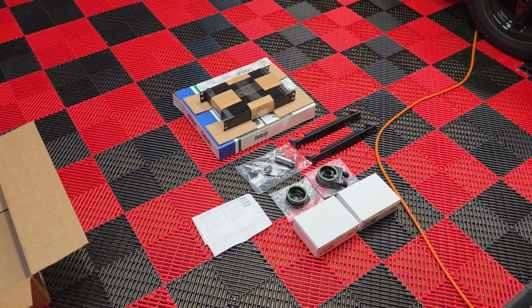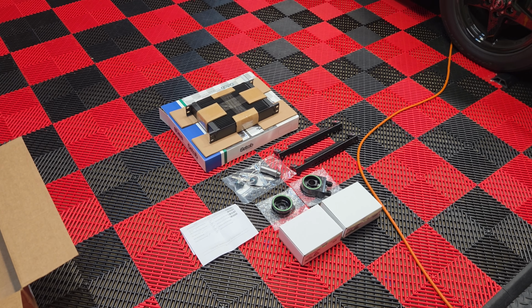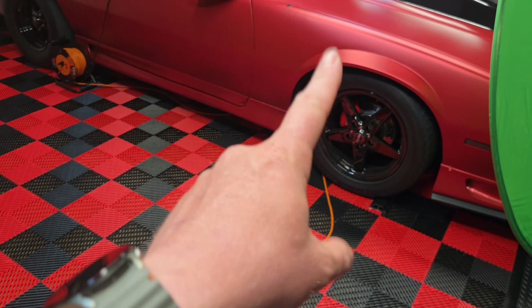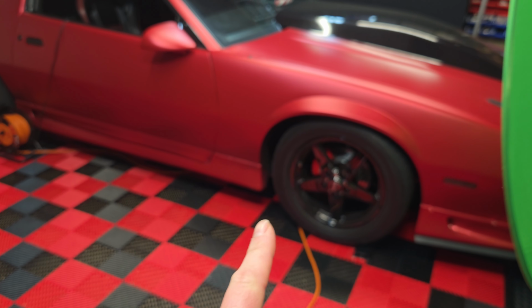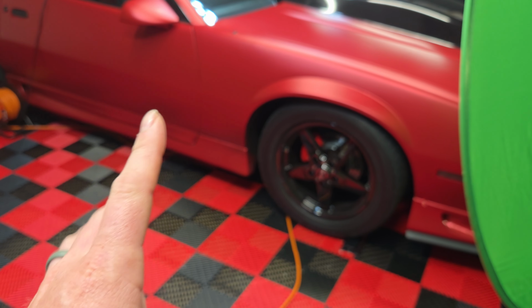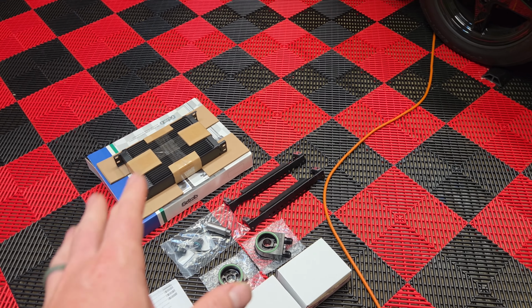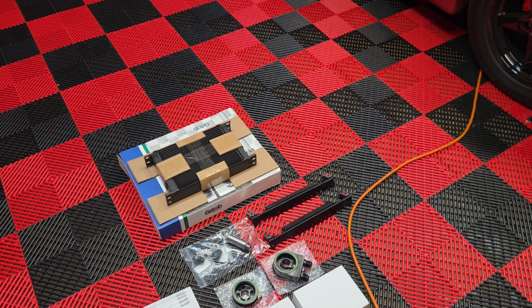So what we're looking at here are some of the products that I picked up from Improved Racing. And this is for when I do the next engine swap on the Camaro. So I'll be going a little bit more high performance, and right now my oil already runs at about 240. So I want to be able to cool that down.